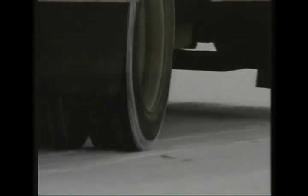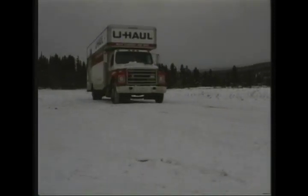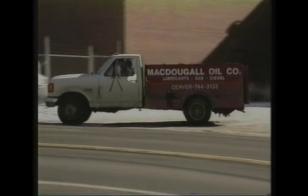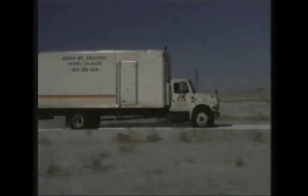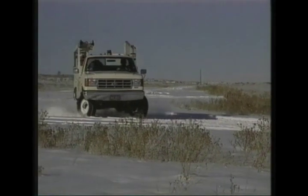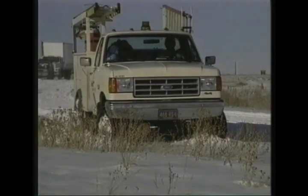Now let's take a moment to review some of the important concepts you have learned in this program. First, traction, which is the cohesion between tires and the road surface, is required for control of the vehicle. Traction can be lost if vehicle weight is improperly shifted forward or backward. Acceleration shifts weight toward the rear of the vehicle, and braking shifts it forward. Hard braking causes the wheels to lock, resulting in loss of traction. Steering and braking ability are also lost.